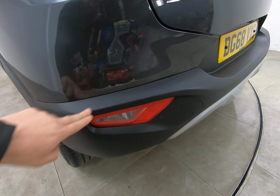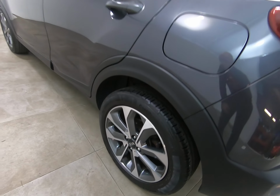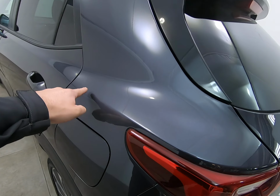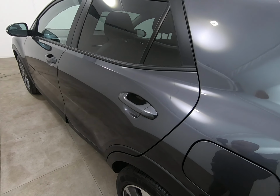That plastic arch again, free from any scuffs. Can't see any marks to that alloy wheel. Nothing to point out on this rear panel. No chips or scratches. Moving on to the door, no chips to the door edge, no marks underneath the handle.